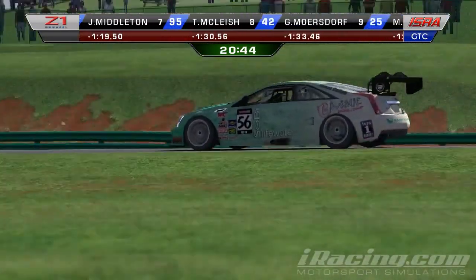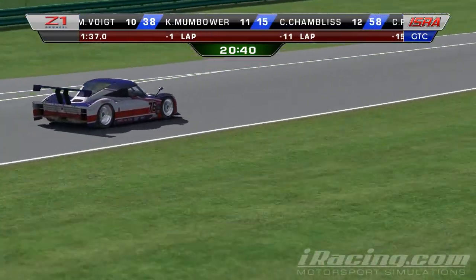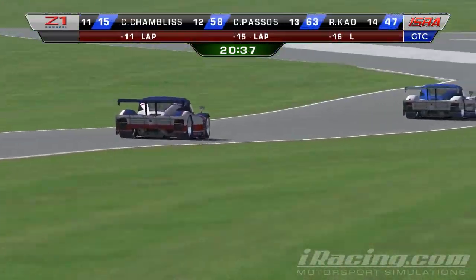Oh, and Tim Stahl there is looking a little ragged as he's trying to get past this battle here for the lead in the Cadillacs.